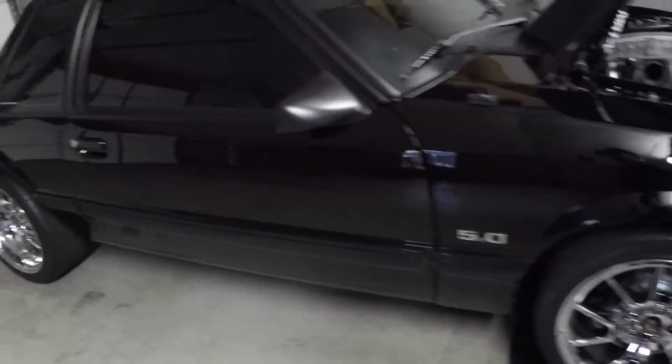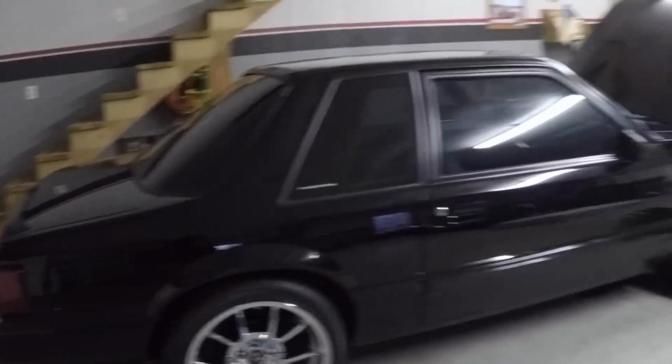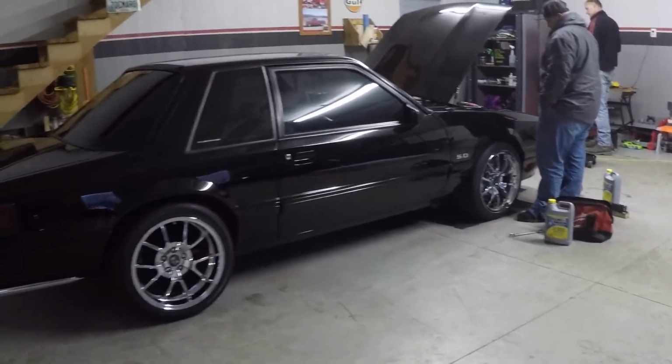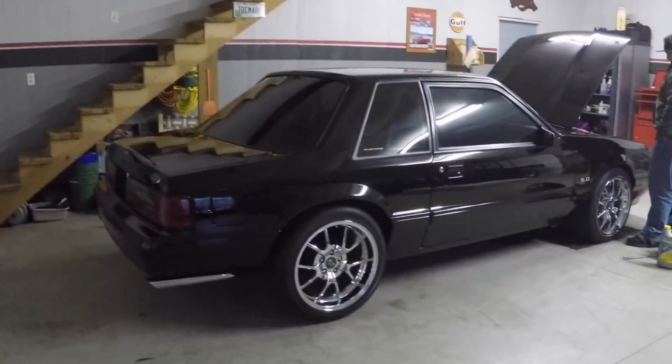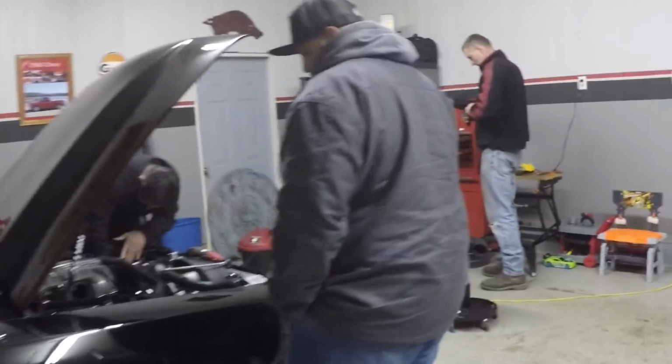Yeah, we're not gonna show you the new wheels, but Clint does have some new wheels for the car. And if you caught the video a while back, we did a couple little projects on this car. Ridiculously slick.